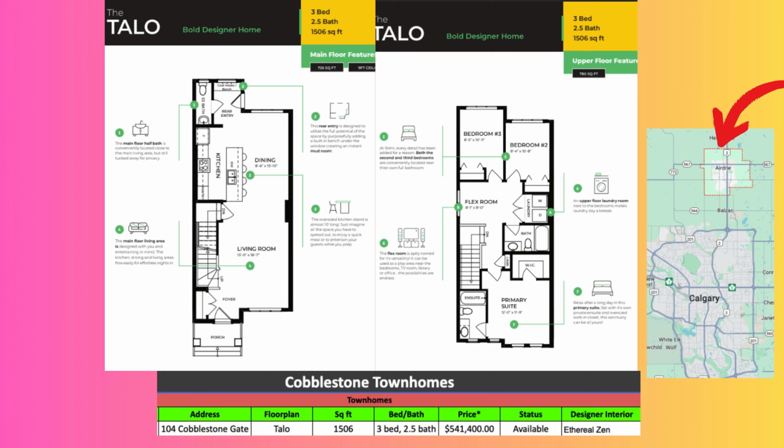And again, there is only one unit available here, but look at the square footage. It's over 1,500 square feet, a 3 bedroom, 2.5 bathroom for $541,000. Again, if you're thinking about adding a townhouse to your portfolio, this layout is absolutely amazing. And there is only one, so it might be gone by the time you inquire about it. But if you want to add a townhouse, don't forget we've got others available.